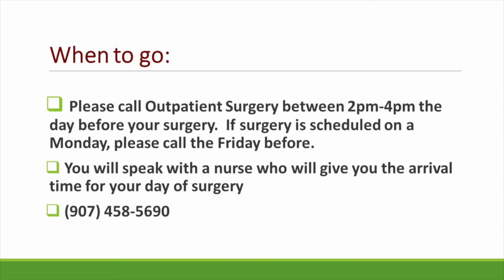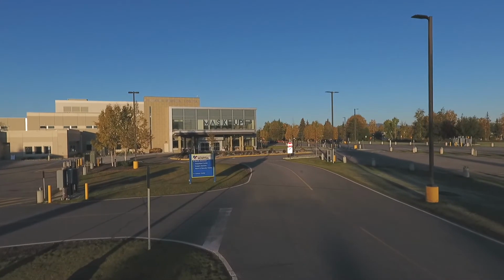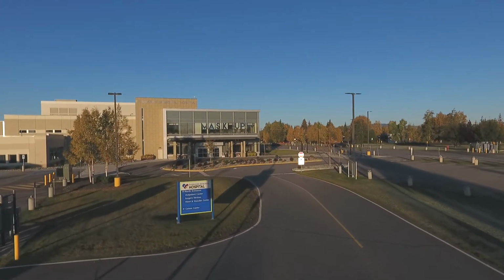The day before surgery, or if your surgery is scheduled for a Monday, it would be the Friday before your surgery, please call outpatient surgery between 2 and 4 for your surgery time. You will speak with a nurse who will tell you what time to be here and what time your surgery will start. And that number is 907-458-5690.